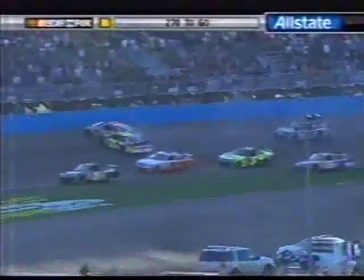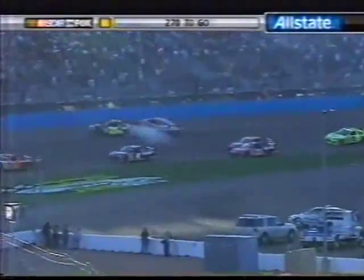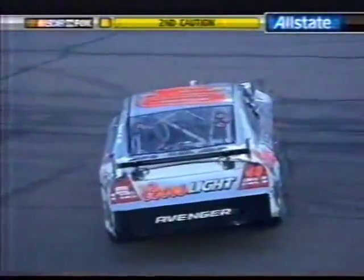Turn 1. David Reagan up and into the wall. Reagan was a lap down and in the midst of onrushing traffic and got in somebody's way. See Casey Mears in the 25 car there. David Stremme in the 40 car got his first top 10 finish last week at Texas, has moved up to 12th in the points. Got serious problems here.